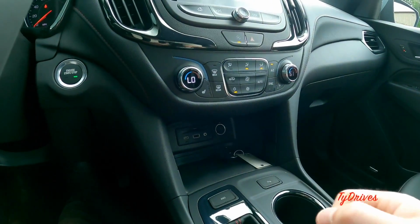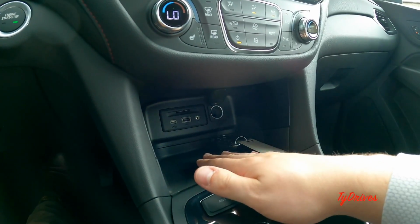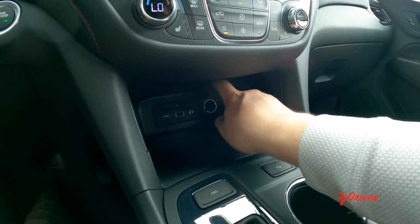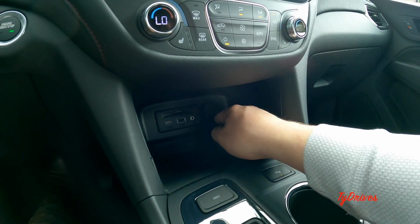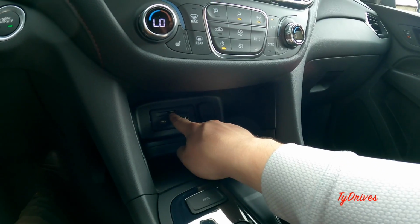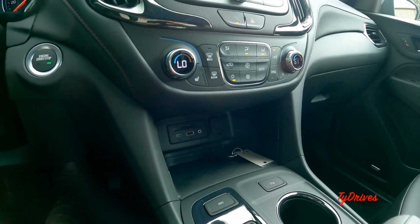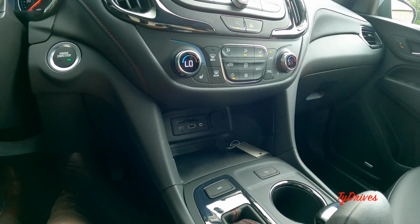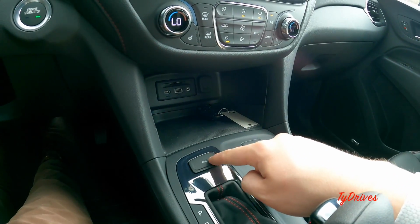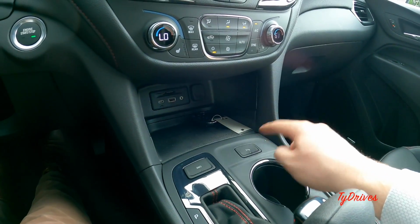So let me get the shifter out of the way so we can check out this little storage cubby. Down here, a little bit of storage, and if you add a package, you can also get the wireless charging. But down here we have a couple of different inlets. So we have the USB-C, a regular USB, auxiliary, SD card, and a 12-volt power outlet. So they definitely got your power covered for all of the power outlets. A couple of buttons up here to lock it into all-wheel drive all the time, and you can also turn on and off your parking sensors.